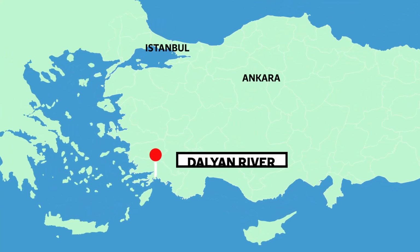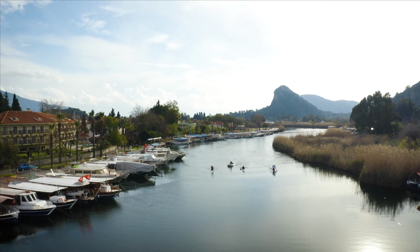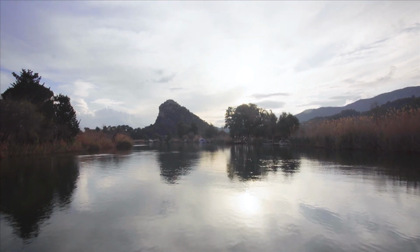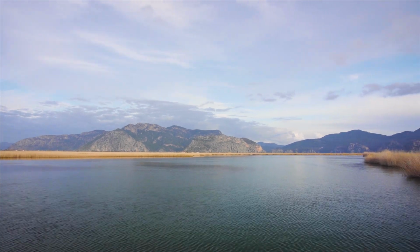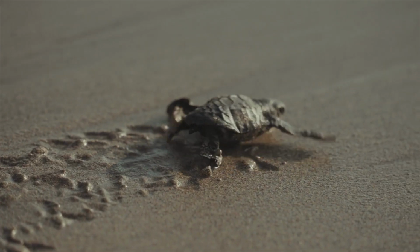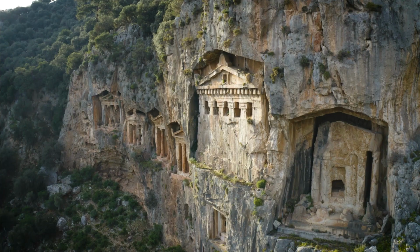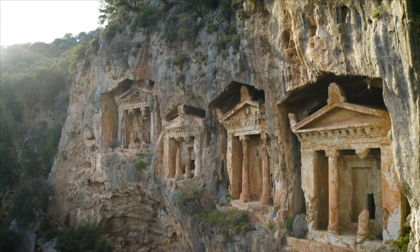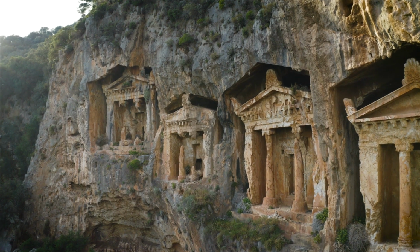Not far from Dalaman, to the west, is the Dalyan River, another stunning stretch of water that provides a great range of activities and attractions. Take a cruise down the river as it winds its way from the scenic Kuduz Lake to the sea, taking in ancient ruins, mud baths and natural beauty along the way. For history buffs, the Lycian rock tombs date back to around 400 BC and are the final resting places of the kings of Calmus.